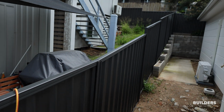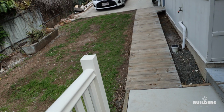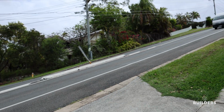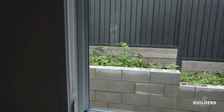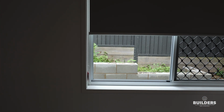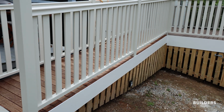So we've had to put in a block retaining wall that went towards the rear of the property. And that's because this street is on a very steep hill. You probably know the hill I'm talking about if you know the Slacks Creek area. And this property is cut into the hill. Putting in this retaining wall was something that was required in the National Construction Code because we couldn't technically build the house on stilts. We needed to ensure that we had the step-free access.